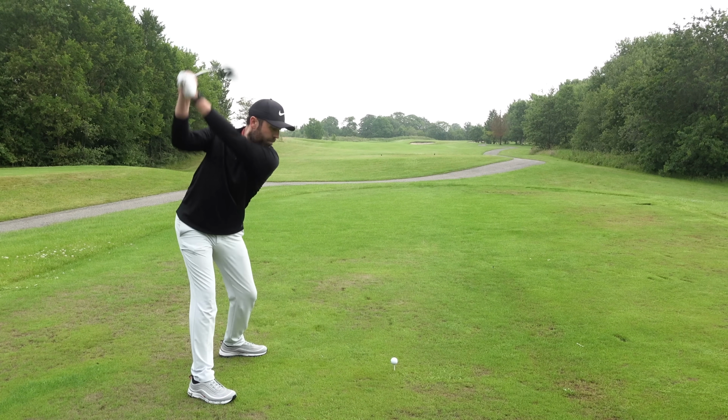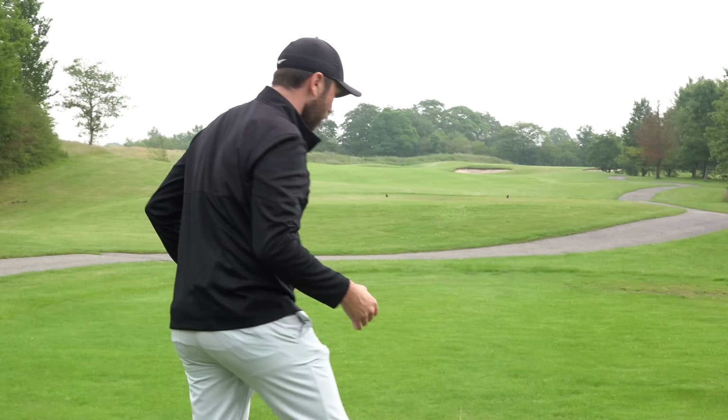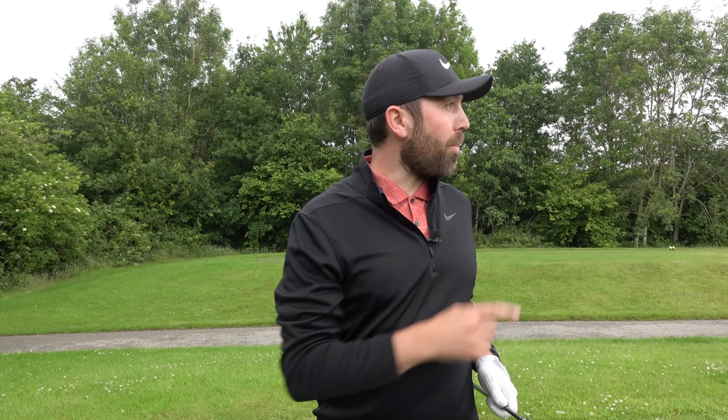Oh, I've hit that so good. Maybe that's what I need to do. Aim for the bunkers and it's more likely you're not going to hit it. That was pure, absolutely crushed. I'm loving it off the tee. I really am. I think this ball off the tee could be something quite special. Let's get it in the bunker, let's test it for durability, let's see if the cover cuts up.